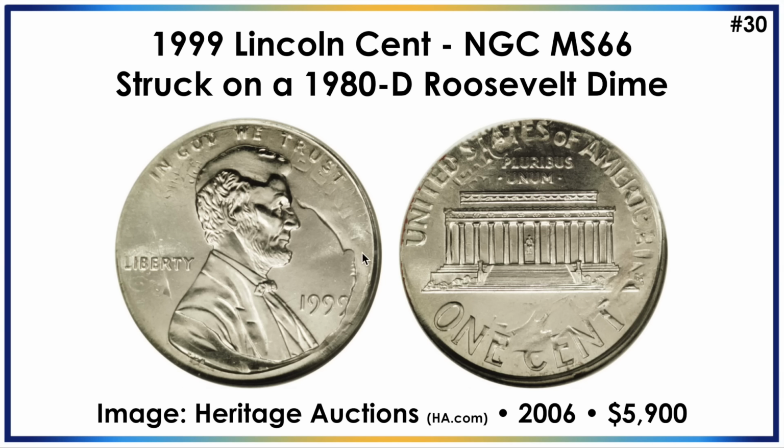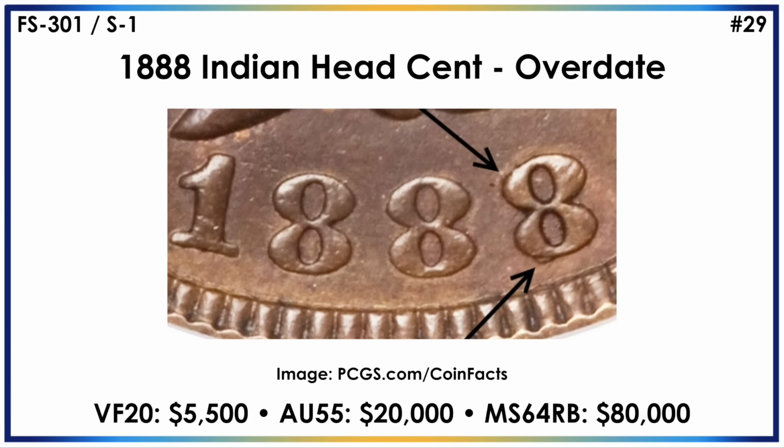You can see Roosevelt's bust pretty clearly, but most of the denomination and coin is taken up by Lincoln's, the regular Lincoln Memorial design. This one is number 29. It's an 1888 overdate Indian head cent, and it's an 8/7. So at the end of 1887, there must have been an 1887 die that was going to be used to punch Indian head pennies, but they struck over just that one date punch with an 8 to make it 1888/7. It's very rare, and they sell for many thousands of dollars. So certainly the key Indian to look for, and the 1888 is not like a super rare date, so it's something that you can keep searching.